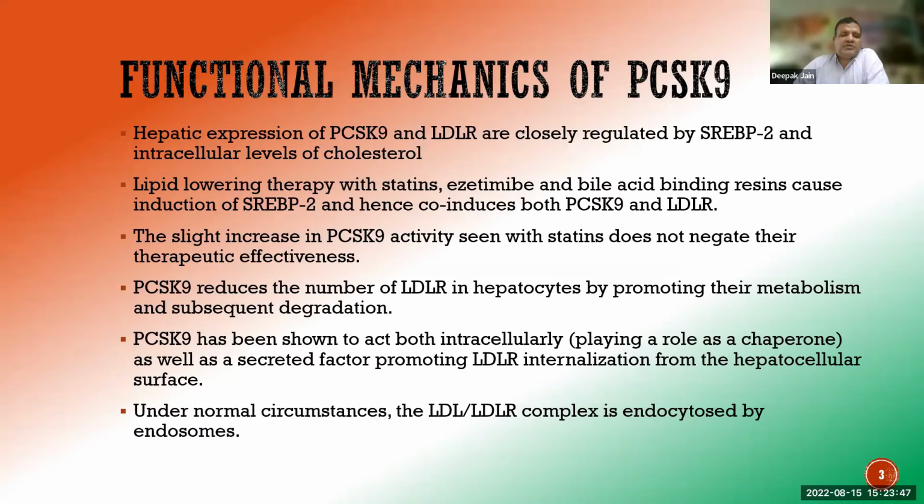How does PCSK9 work? Hepatic expression is regulated by SREBP2 and intracellular sterol levels. Statins, ezetimibe, and bile acid binding resins cause induction of SREBP2 and hence co-induce both PCSK9 and LDL receptors. A slight increase in PCSK9 activity is seen with the statins, and PCSK9 reduces the number of LDL receptors in hepatocytes by promoting their metabolism and subsequent degradation.